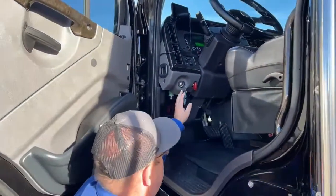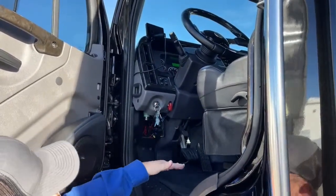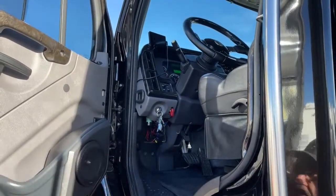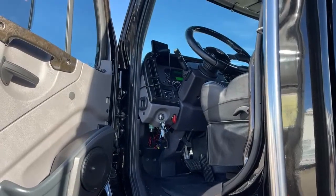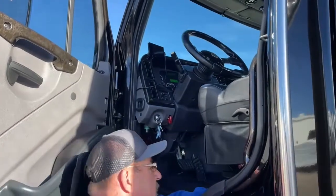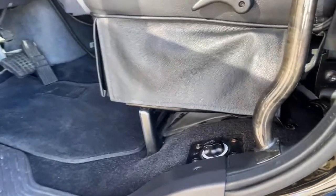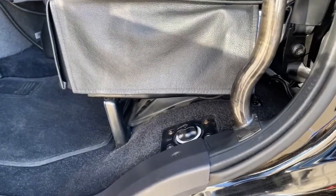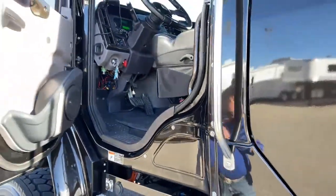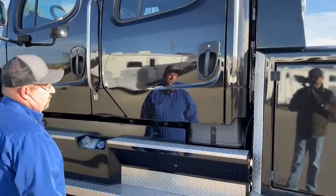Right here is where you start the truck. Now, you want to turn it halfway on and let those gauges go and reset. Now guys, we're getting into the colder months, so if you want to turn that key on about halfway and let it set for a little while and really kick things in, that's generally a good practice to get into. In addition, a kill switch located right here. As much electricity and voltage is going through the truck, it's a good practice to shut that off when you're done driving. The batteries are located underneath here.